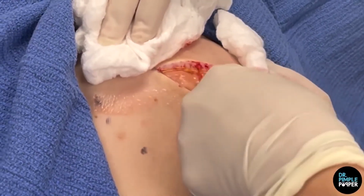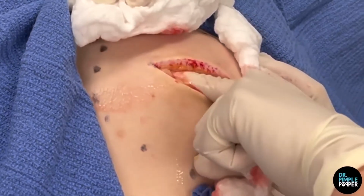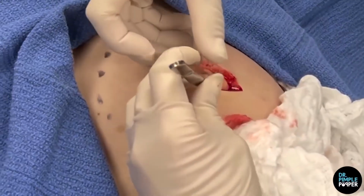Given the size of the lipoma, Dr. P removes it with relative ease. The patient mentions that it's hindered her ability to wear certain types of clothing, and Dr. Lee adds that she'll now be able to wear a bathing suit in public without feeling self-conscious.